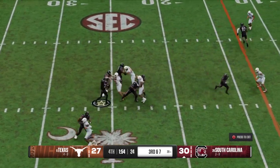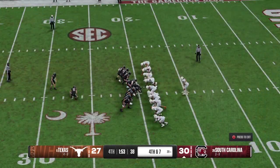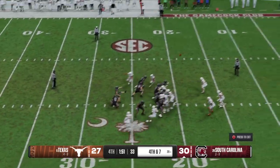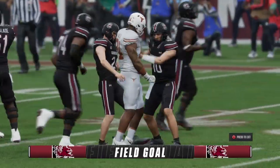Trying to move the sticks on 3rd down through the air. Almost intercepted, and what a momentum swing that could have been, but they still force a 4th down. So on 4th down, here comes the field goal kicker in a huge spot. It's good.